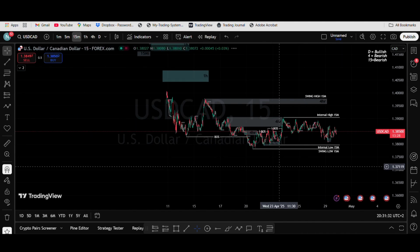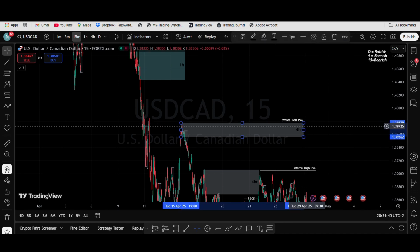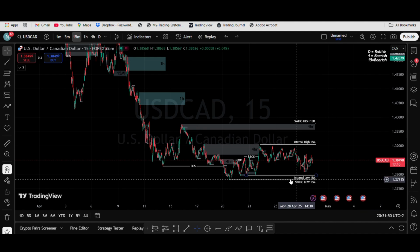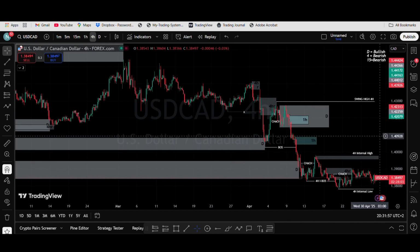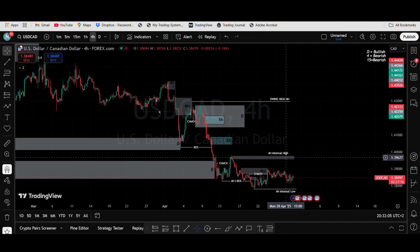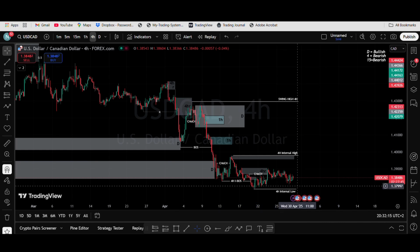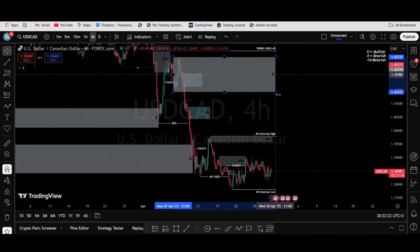So USD CAD. I can get to this here. USD CAD, we still play the pullback, right? Expectations actually start on the 4-hour. The 4-hour at some point has to pull back. This for me was still internal structure, right? Internal high, and then the swing is all the way here. So yeah, we expect this to pull back at some point in time.